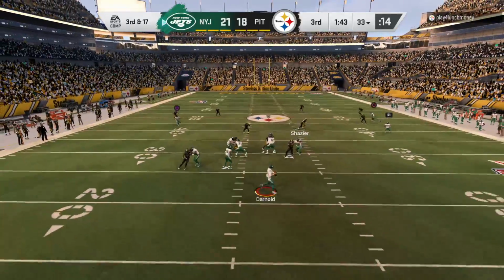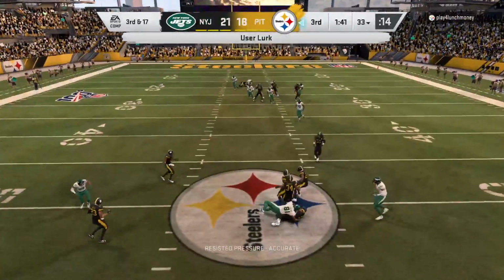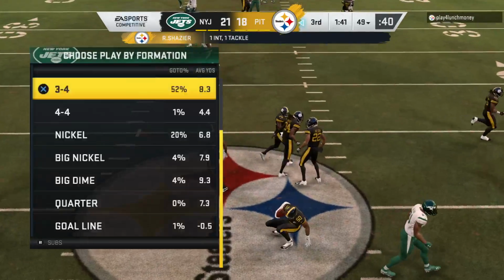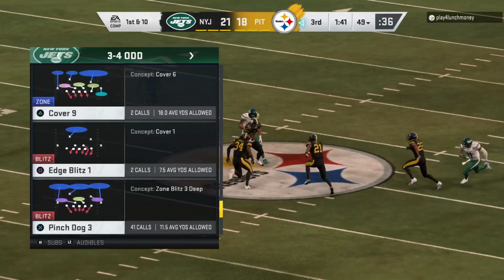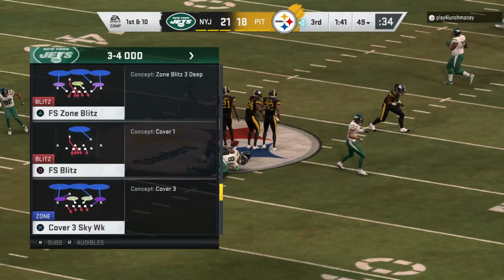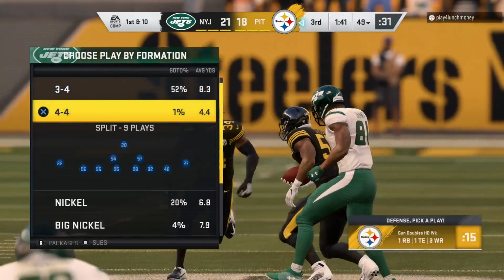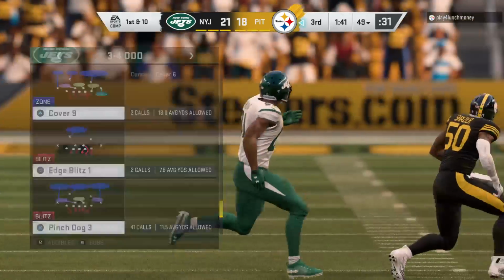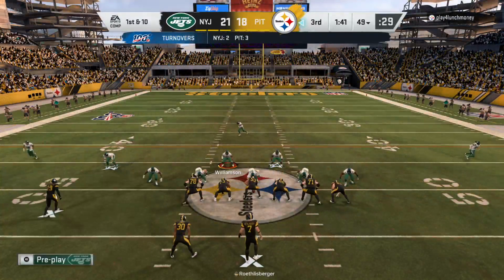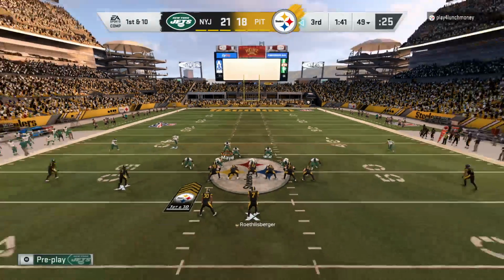Darnold to throw again. Into heavy traffic, and it's intercepted. Picked off by Ryan Shazier. And they get the football. They'll set up shop at their own 49-yard line. The Steelers take over 1st and 10 at their own 49-yard line. Big Ben and the Steelers with a 1st and 10, just shy of midfield at the 49.